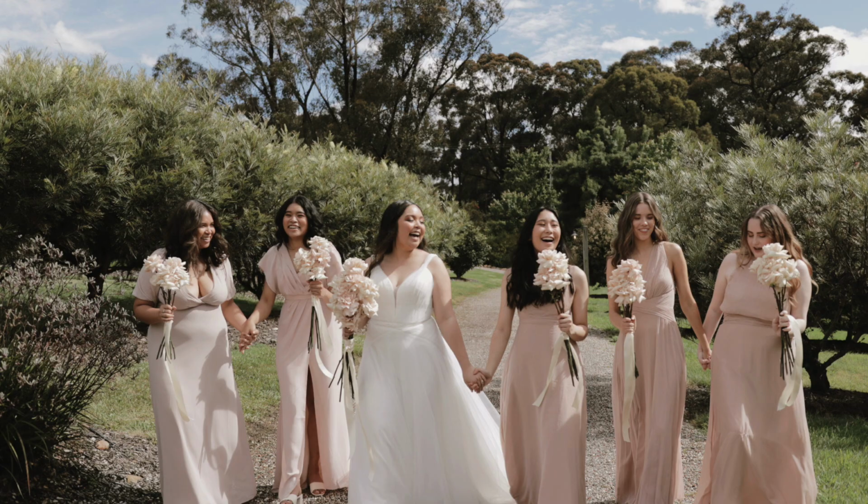But if you don't want to make these walking pictures separately, nevertheless you should get those when your bridesmaids are going to walk down the aisle. Just mention it on the list for your photographer so that it's not forgotten. Creative group shots are another idea you can use.